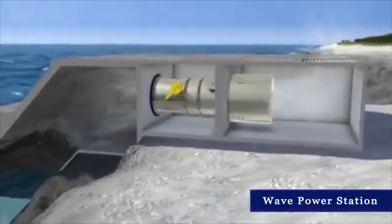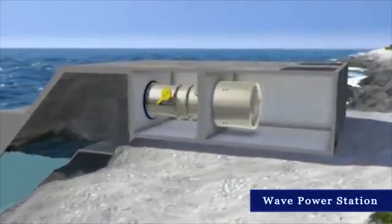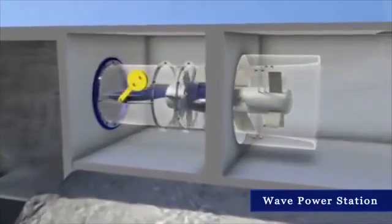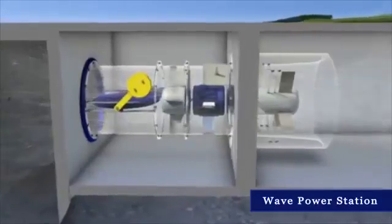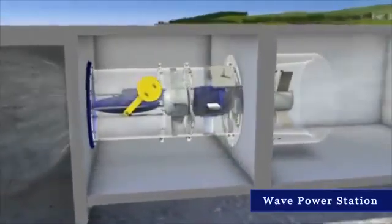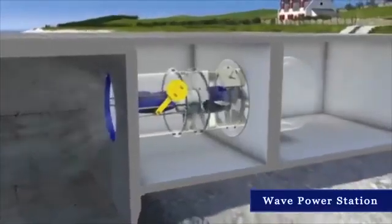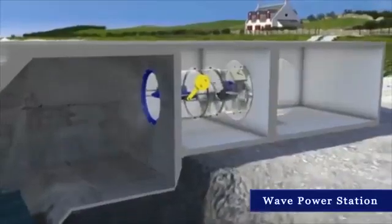As air is compressed and decompressed, it has sufficient power to drive the Wells turbine. It is a feature of the Wells turbine, named after its inventor, that it is driven in the same direction by both forward and reverse airflow through the turbine. Even relatively low wave motions can generate enough airflow to keep the turbine moving and to generate energy. This is how easily energy can be generated with a wave power station, day and night, all year long, as long as there are waves.